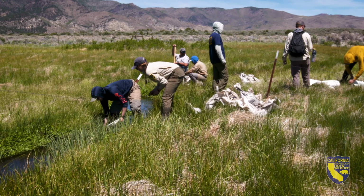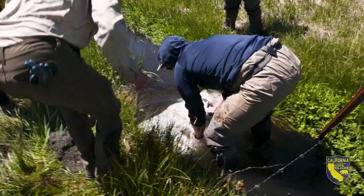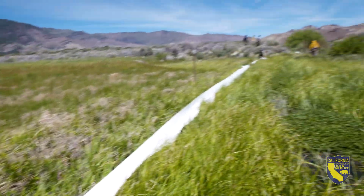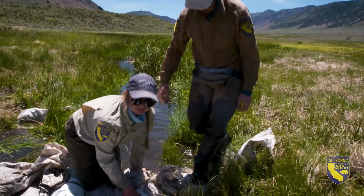Our dewatering protocol has several steps. First, we start with creating a sandbag dam, which essentially stops the flow of water. We divert the water through big plastic pipes outside of the creek. This will lower the flows within the creek itself and allow us to come in and remove the non-native trout.